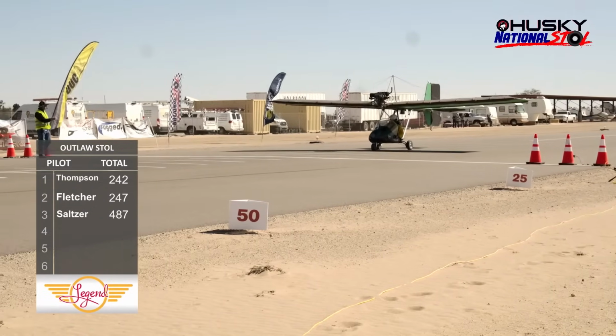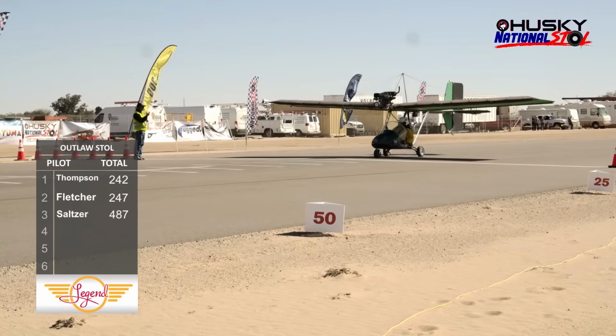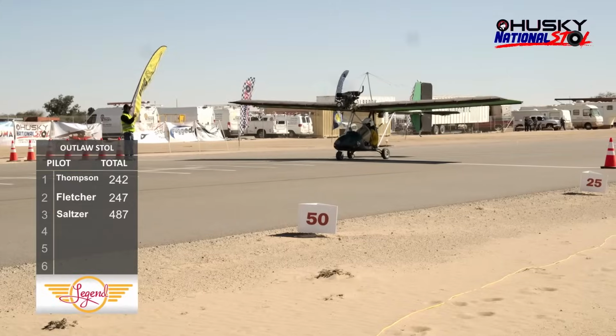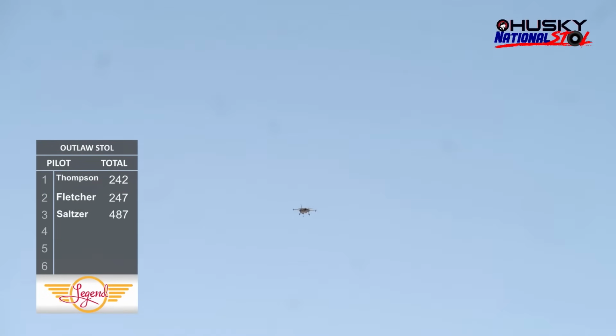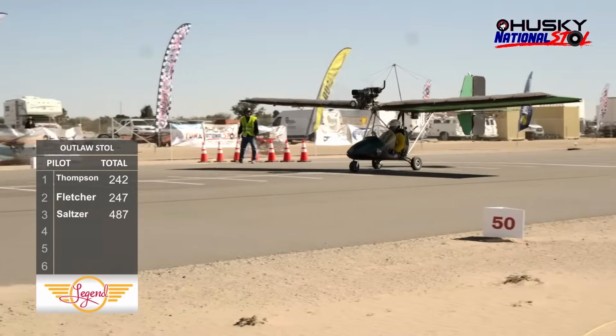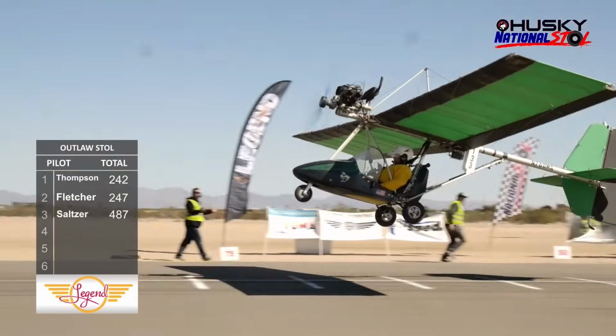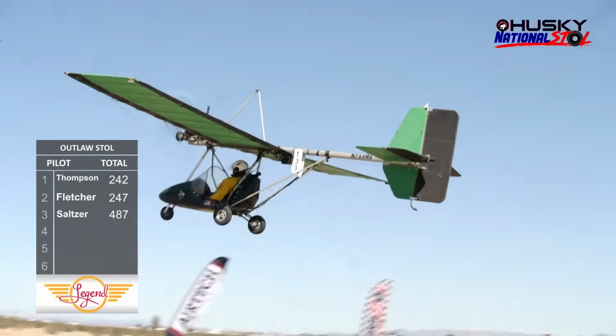Whoa, what's going overhead now? Oh, yeah, there we go. Sounds like more Raptors. And, of course, then we wrap up the National STOL Series title at Lone Star STOL, where we give both a local contest and the National Year-End Award. So that's a great event. Anytime you can combine cold beer, airplanes, and barbecue, I'm in.